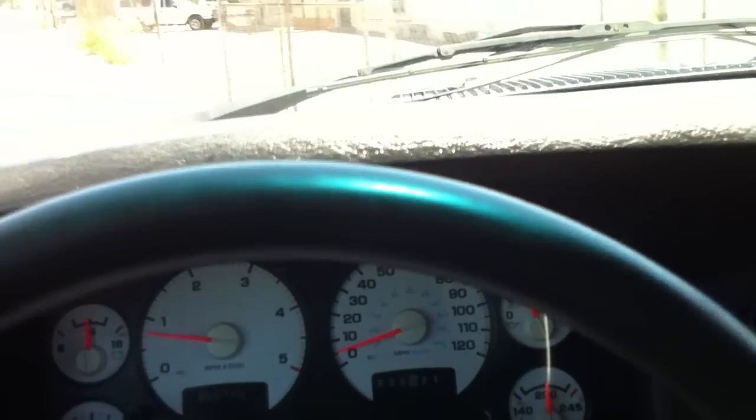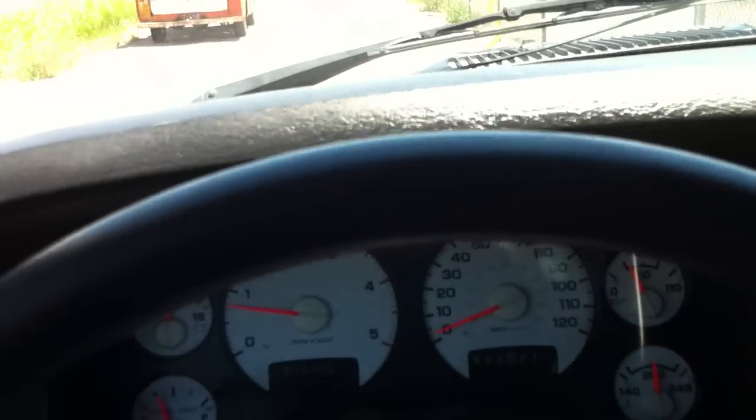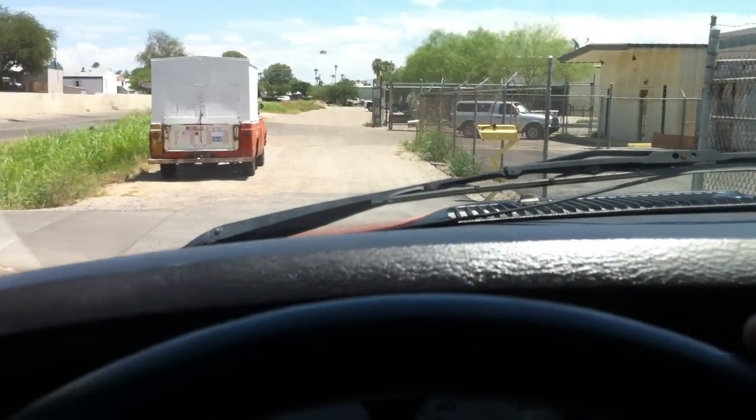So that is all. It's a nice running truck. Got some cosmetic issues. It's going to be a very fair price. No one will be able to compete with the price on this truck, period.